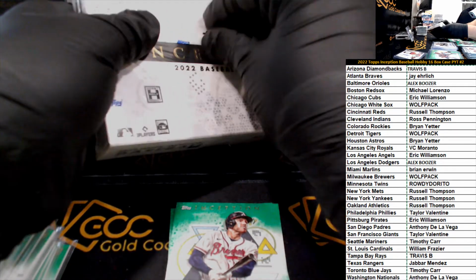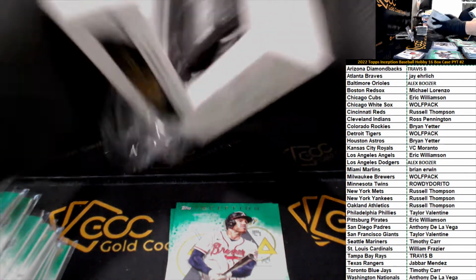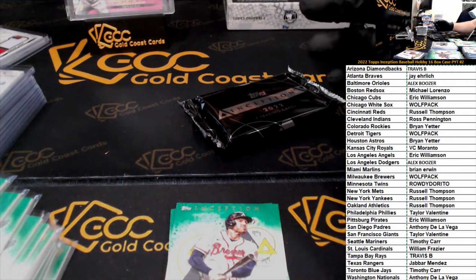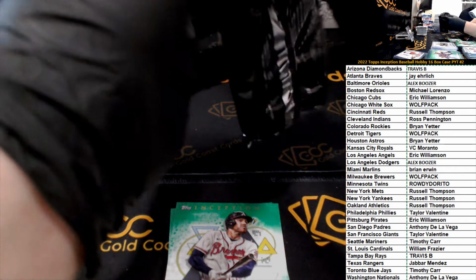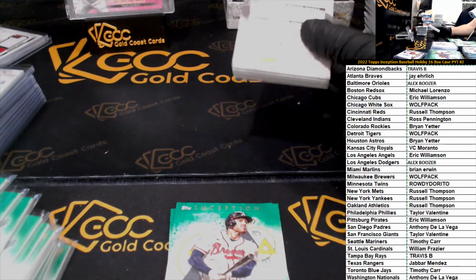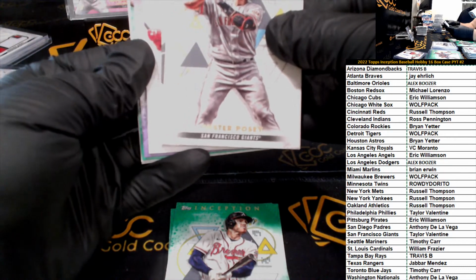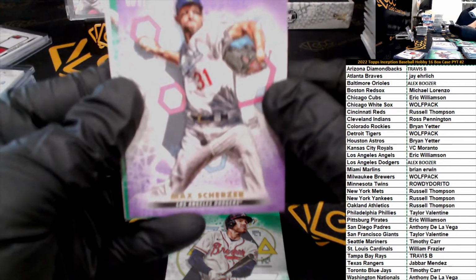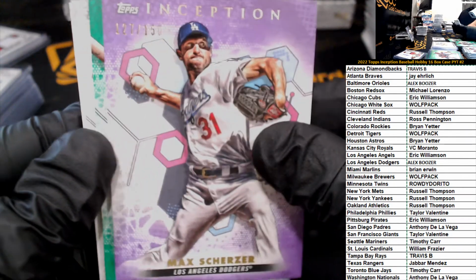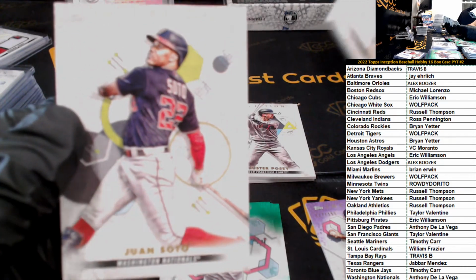Boxes left. Come on, let's finish this strong. Strong finish. Let's see it. Max Scherzer, 150. Ozzie Albies, Berrios, Soto.